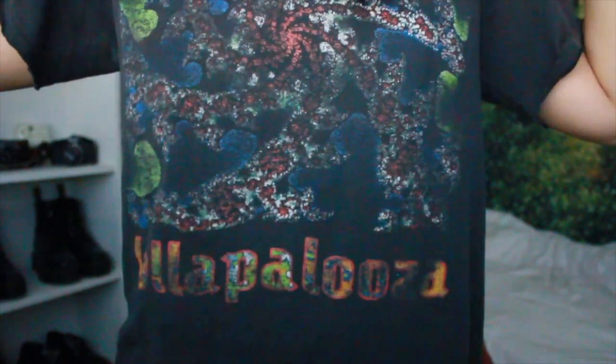Actually, lastly, I don't know if this would qualify as a band tee, but it is a music shirt. And let me actually just show you because I have it on. I'm wearing this Lollapalooza shirt. This is from the year... What year are you from? Hang on. Just double checked the year on this one, but this is a 93 Lollapalooza shirt.